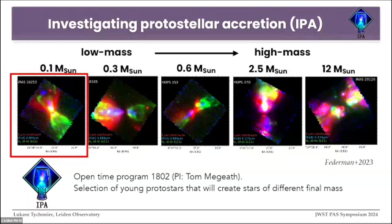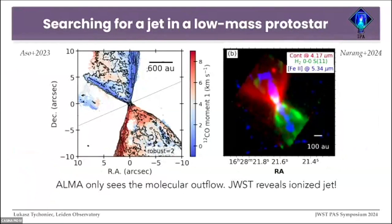The lowest mass example here is very interesting. On the left, we see an ALMA image in the cold molecular gas, and we see there is no central jet, the spine that would drive this whole flow. We only see the cold molecular gas, actually carbon monoxide, around it. But if you look with MIRI and NIRSpec on the right, we see there is a clear jet, but it's completely atomic and ionized. That's why we couldn't see anything with ALMA. So it reveals how the combination of the two allows us to probe the complete structure and composition of those jets. You can also see that the images are a bit different from the spectacular NIRCam image.